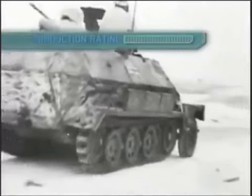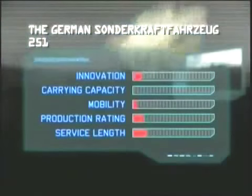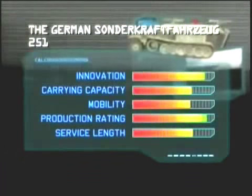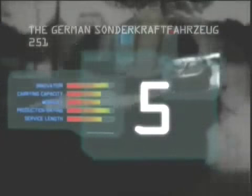Our matrix evaluation scores production rating as high, as does its innovation factor. Its service length is also good, with mobility and carrying capability scoring just as well. So the Hanomag 251 half-track punches its way into the number 5 spot of the top 10 infantry fighting vehicles.